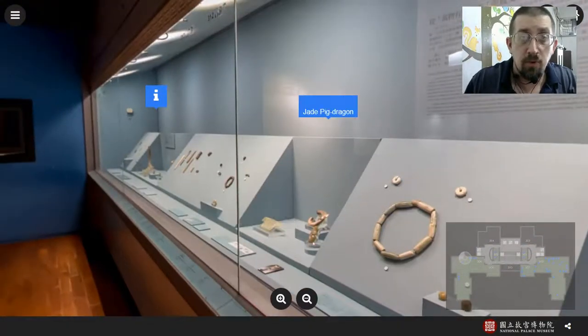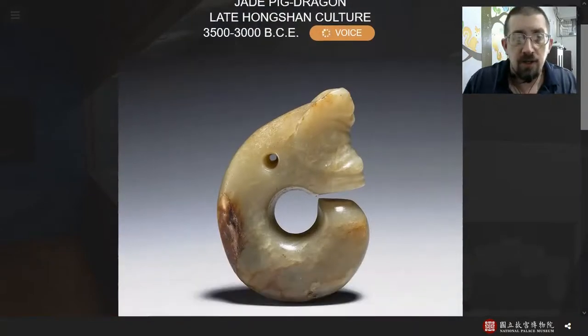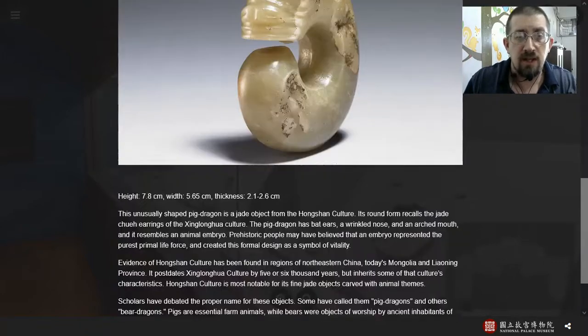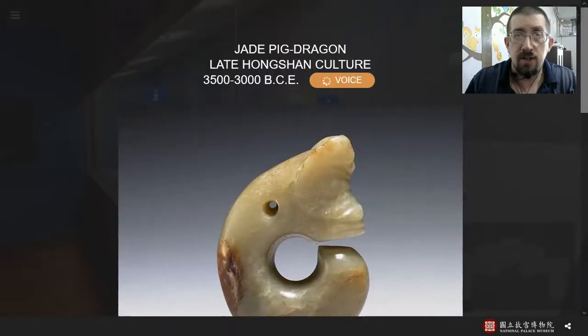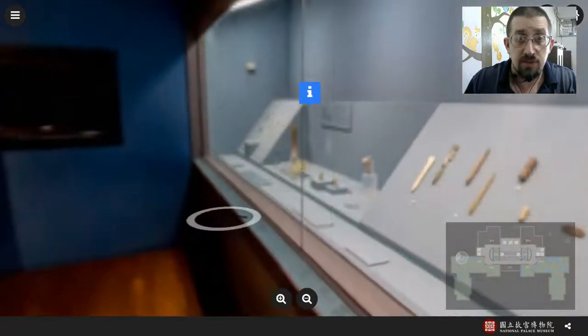And another very important piece right here is a jade pig dragon from the Hongshan culture. This is a pendant, and you can see where the string possibly went through here, with this kind of pig and dragon piece at the end. It's about 7.8 centimeters by 5.65 centimeters, and I think about 2.5 centimeters thick. From the Hongshan culture, found in the northeastern area of China. And there are other pieces as well. It's another very key historical piece that you can see as well.